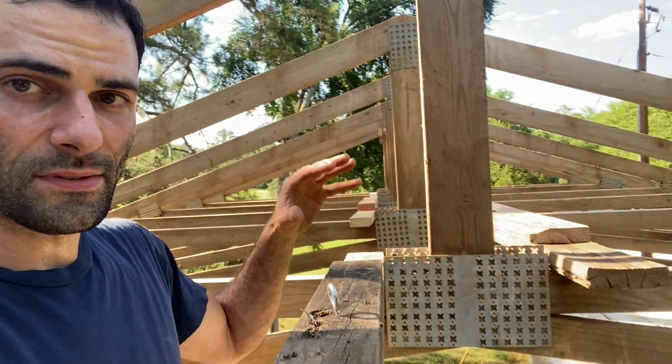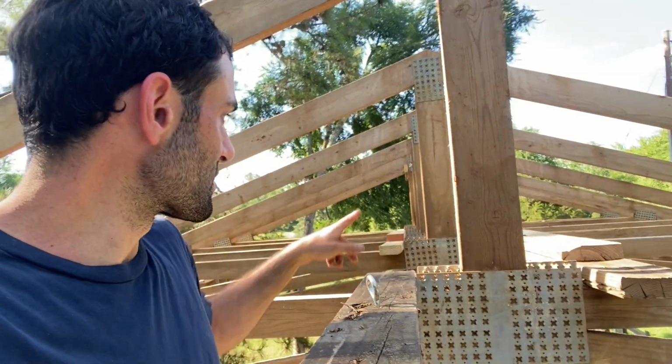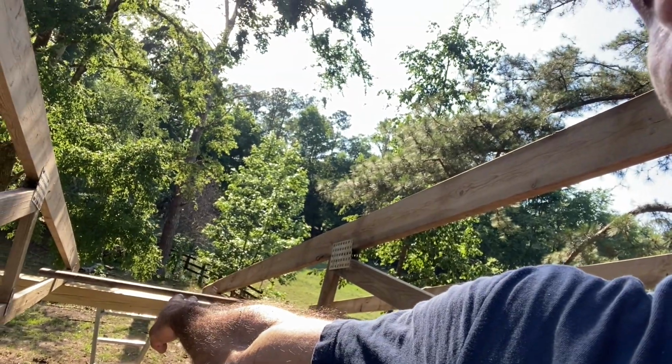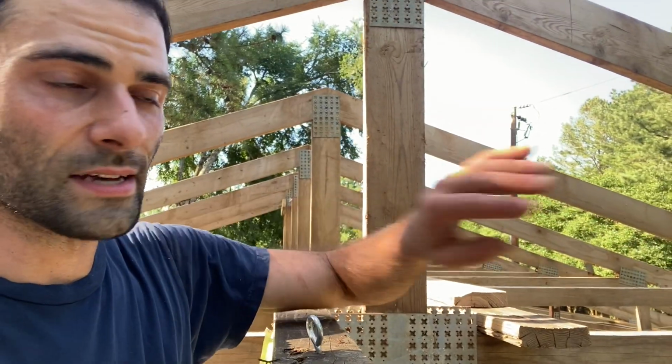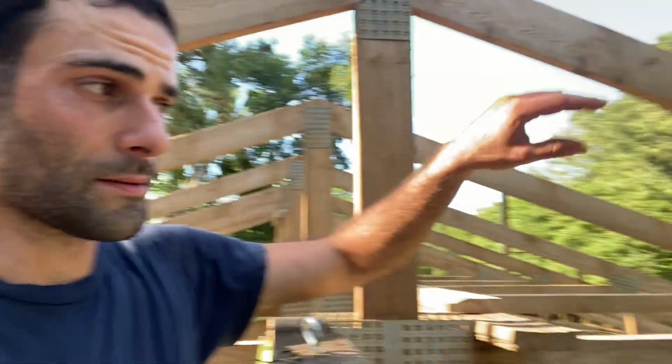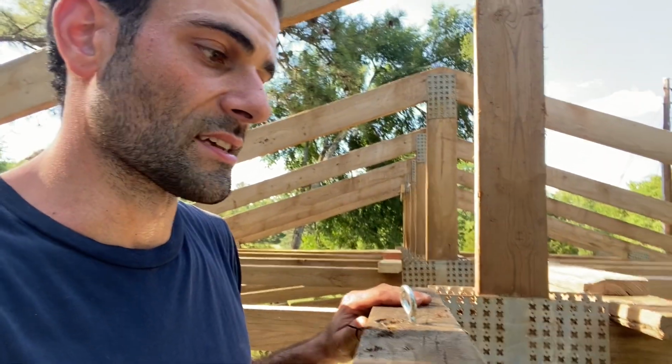In order to keep some temporary support for the trusses, I've got these beams going down the center, and then 2x4s and 2x6s on both sides of the trusses. I hang them up, nail them into the truss hangers, then put up the 2x4s and 2x6s for the temporary bracing, then the center pieces for the temporary bracing.